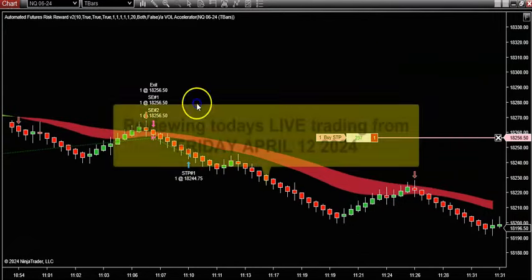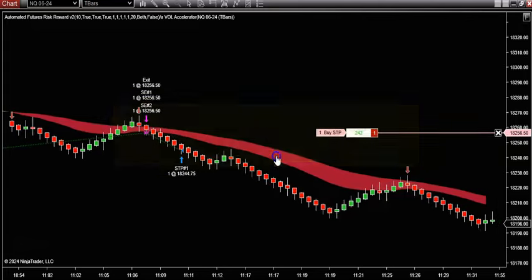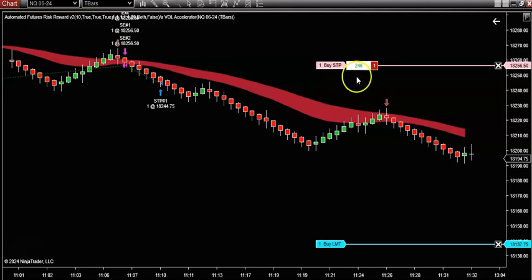Let me recap for you today's live trades. Today was an absolute thing of beauty. I do have a live trade on right now. You can see this is my stop loss. You can also see I'm up about 240 plus ticks. This is insane, man. What's the current time? It's just past 11:30 a.m. right now. This blue line here is my profit target.